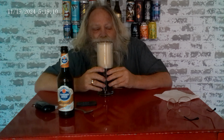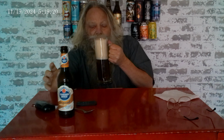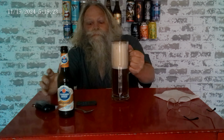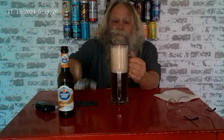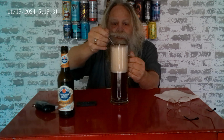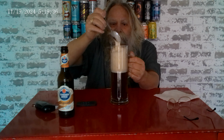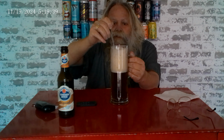Well, with the aroma, definitely get a banana type aroma. Banana and vanilla, maybe. Little vanilla. And I don't really want to eat it. Foam from beer just doesn't, not a very nutritious meal.